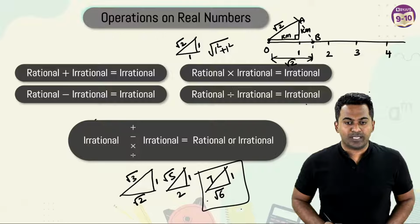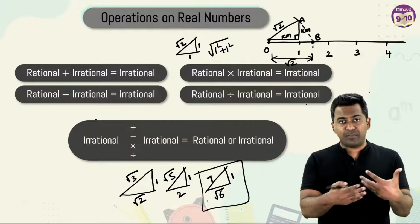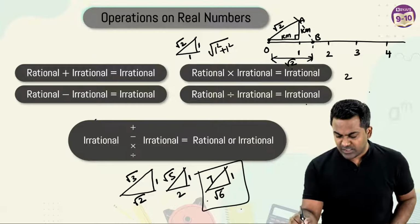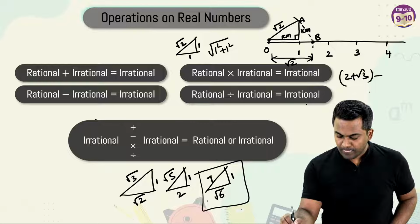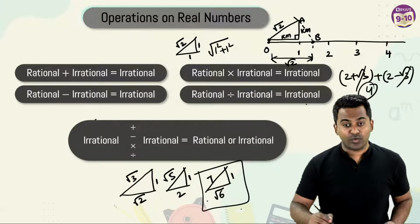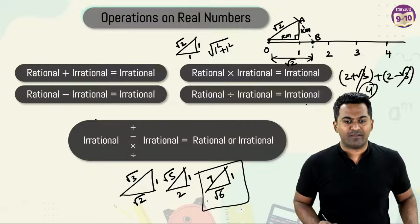Yes, root 2 plus root 2 is 2 root 2. As I said, two irrational numbers can be irrational or they can be rational as well. What could be a good example for rational? 2 plus root 3 plus 2 minus root 3. In this case, you see, it will become 4. So they can be rational, they can be irrational. I hope, Aditi, you have understood it.